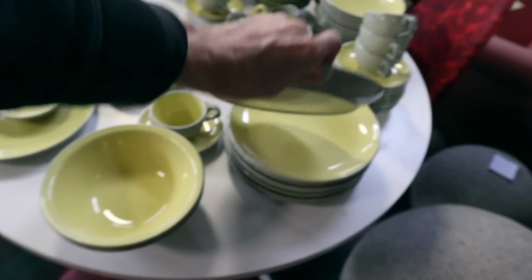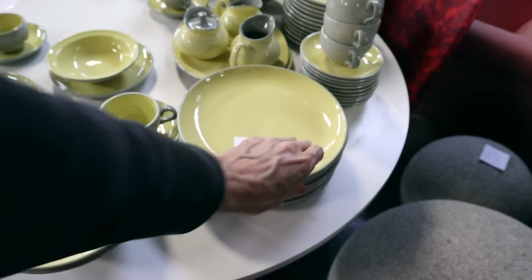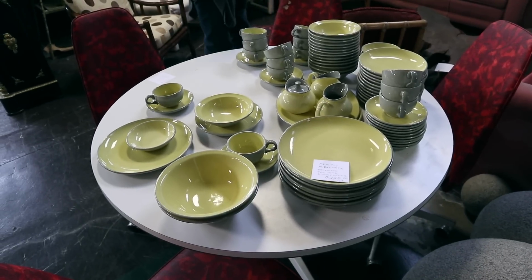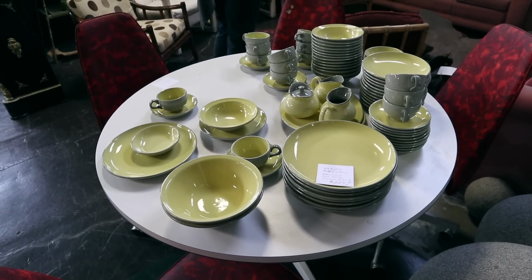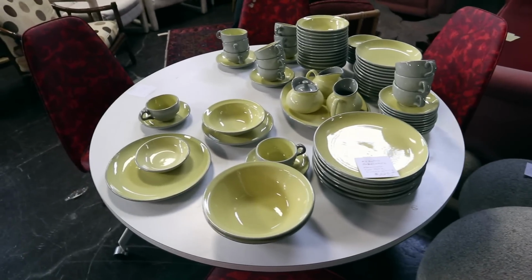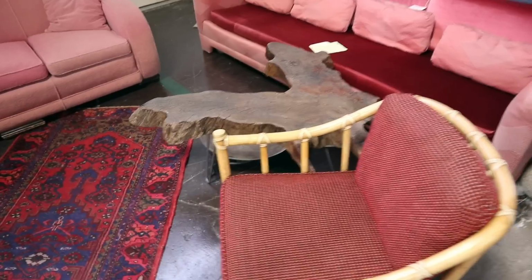And the reason I got mine for $25 at Salvation Army. And I took it home and I microwaved a piece of cheese on it for 5 minutes to see if it would break. And it didn't. And I looked up that it didn't have lead in the glaze, and I used it for years, even though I don't microwave anymore. A neat burl table.